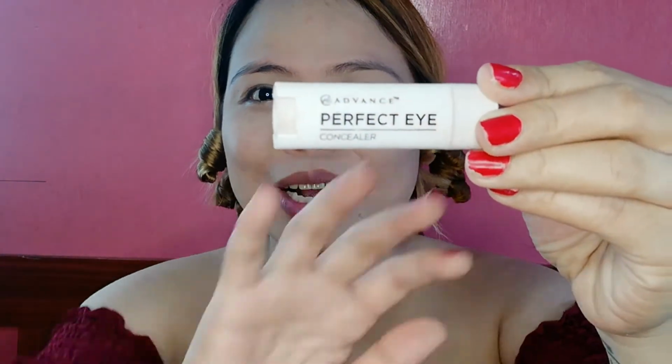Then, concealer. EB. Parang fan talaga ako ng EB. EB Advance. Mura kasi, guys. Alam niyo naman, magtitipid si Mananay. Wala pang budget.